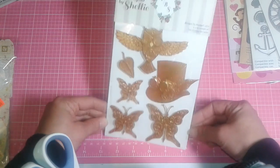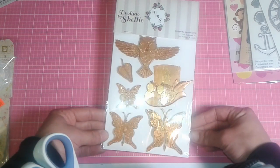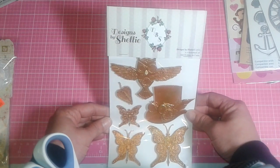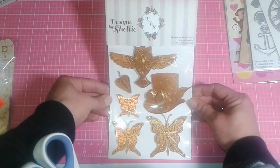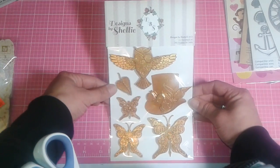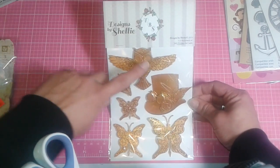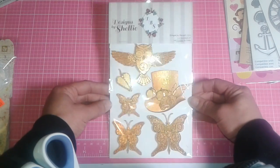The first thing I saw right off the bat when I came into her store was this. I was blown away by these laser cut images, and they're just amazing. I do a lot of steampunk things, and her steampunk paper, by the way, is just to die for. I do a lot of steampunk mini albums and have a couple coming up, and I've been gathering for them, and this was just perfect. It was like $6.99.